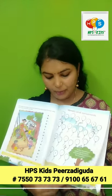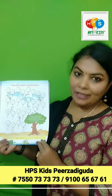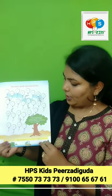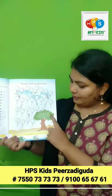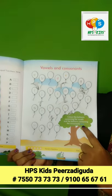Then turn your book to page number 7. There are so many balloons, right? You have to color the balloons, but you have to use red for vowels and blue for consonants. You know what all the vowels are, right?